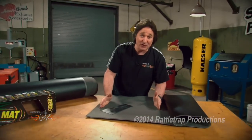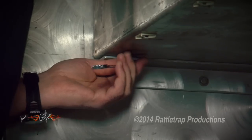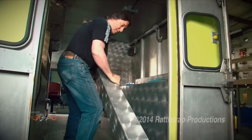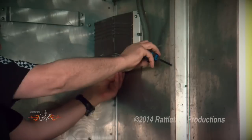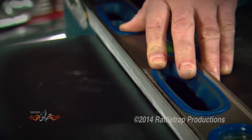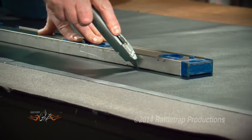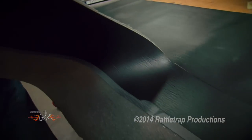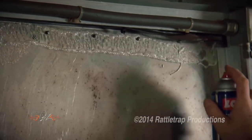Pretty amazing. Now, the best part is, all you have to do is cut this stuff to the size you need and glue it in place. The first thing we'll do is take out all the shelves and brackets to give us better access to the walls. Then we'll just take some measurements and cut our pieces to the shape that we want. And using a straight edge to guide the cut will ensure that we get a nice clean edge. Finally, we'll bond the pieces in place using upholstery adhesive.